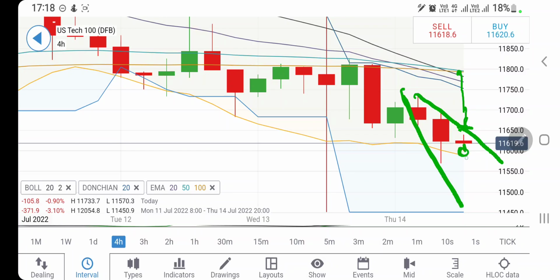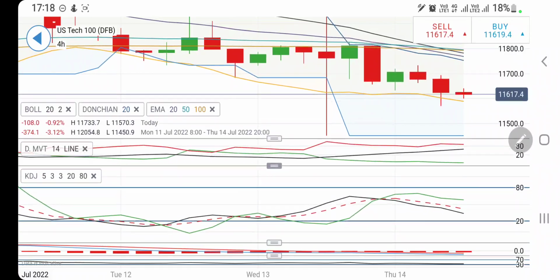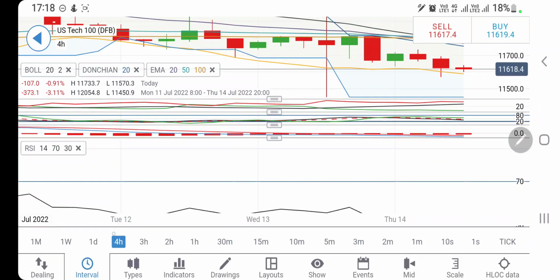Else, see this is also trading at the bottom of the Bollinger Bands. Yes, you can go short at 11,600, 11,570 the first support, and then 11,520, 500. In fact, 11,450 levels can be seen. This is an expanding triangle indicating a strong bearishness. Directional movement is bearish. Stochastic is looking downwards. The MACD is wide divergent bearish.